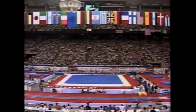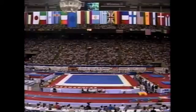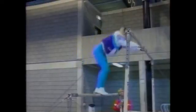Well, it's really amazing to watch the young lady from North Korea. And I think we ought to take time right now to look at the uneven bars. Kathy Johnson's going to document how they have changed through the years. I'm sure a lot of you remember this. Remember when the gymnasts used to beat the bars?